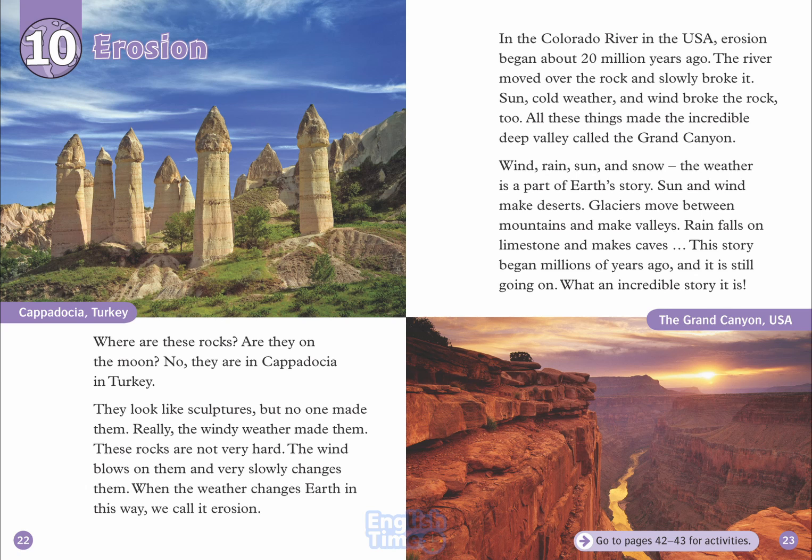In the Colorado River in the USA, erosion began about 20 million years ago. The river moved over the rock and slowly broke it. Sun, cold weather and wind broke the rock too. All these things made the incredible deep valley called the Grand Canyon.